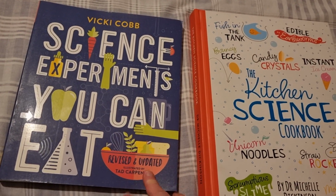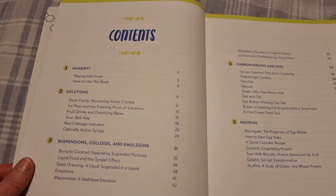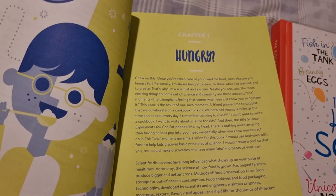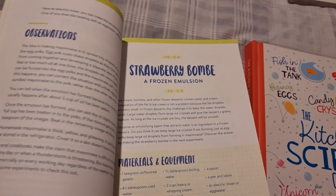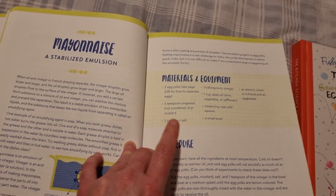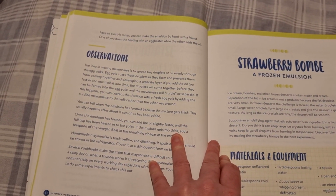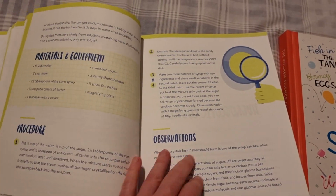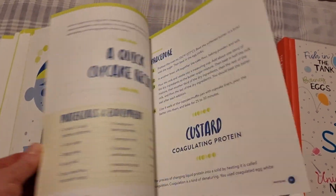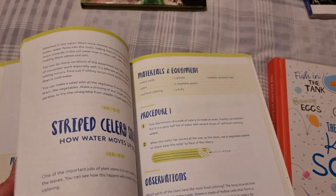So the first one was Science Experiments You Can Eat, and this just had a bunch of different experiments that you could do, broken up into different categories. I'd say this is definitely for your older child, because the explanation's quite in depth. I really do appreciate that it gives you the explanation. So you have the materials and equipment, the procedure, an explanation at the beginning, and observations at the back before you go on to your next activity. So I'd say that this is definitely more for upper elementary, middle school. That's where I would put it, but obviously you can adapt it to whatever age your children are.